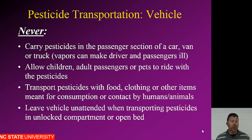Never allow children, adult passengers, or pets to ride with the pesticides. So don't have your dog in the back if you've got Roundup. I've actually seen that. I've seen landscapers have their dogs with them, and they've got their chemicals in the back and then their pets in the back. But never transport pesticides with food, clothing, or other items meant for consumption or contact by humans or animals.